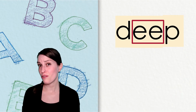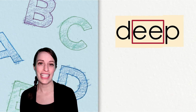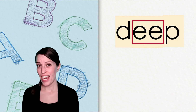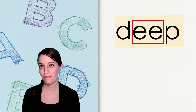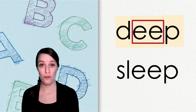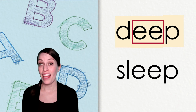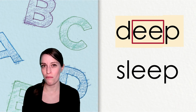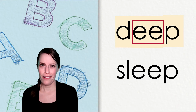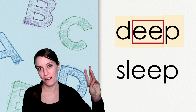What if I wanted to change the word deep to the word sleep? What would I need to change? I would need to change the beginning of this word. I would need to remove the D, and replace that with an SL. That consonant blend says sl. So I have the word sleep.